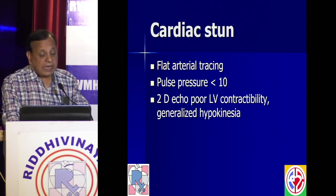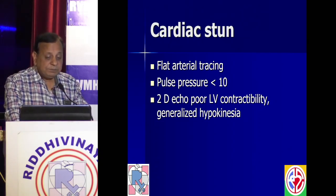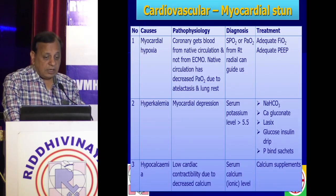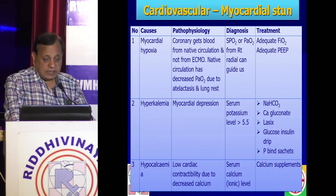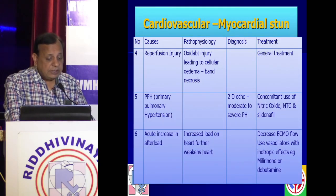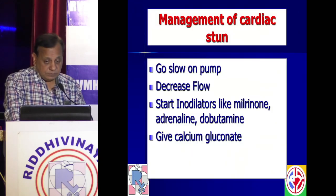It is diagnosed by a flat arterial tracing with a pulse pressure of less than 10. The 2D echo shows a poor LV contractility with generalized hypokinesia. Other mechanisms of pathophysiology behind cardiac stunning are myocardial hypoxia, hyperkalemia, hypocalcemia, reperfusion injury, primary pulmonary hypertension, and acute increase in afterload. And you have to treat the condition as they arise and as you diagnose them.